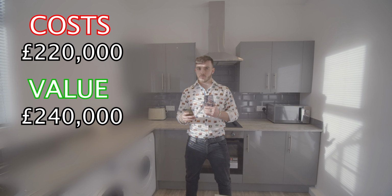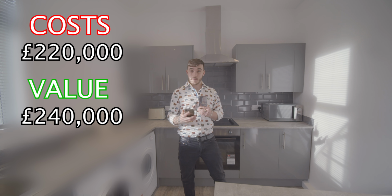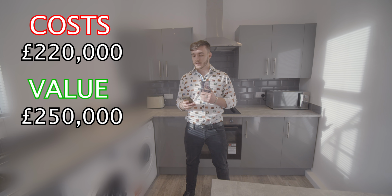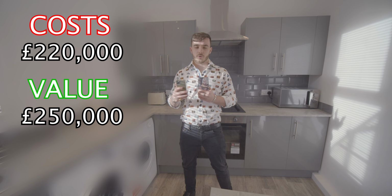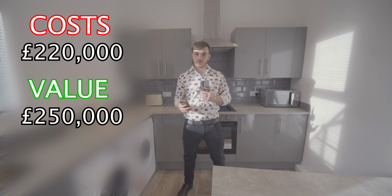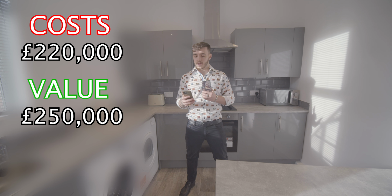which was based on a 450 per room rate. We know we're going to get 475 at a minimum on these rooms, so we can safely assume we're going to get a 250 valuation on the end refinance. We've already spoken with our broker and we know that they're going to attribute a 0.13% gross yield to give us a valuation at the end of the project.